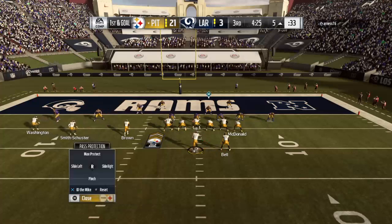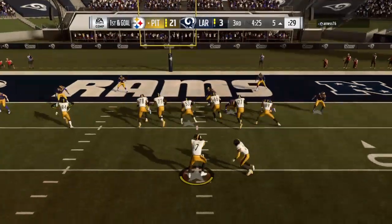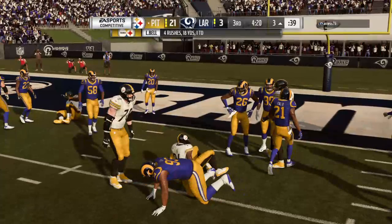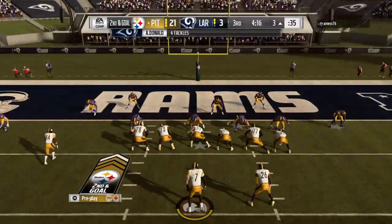Set. 180. Take both of them. Now Bell. And he will push his way forward down to about the 3-yard line. Only a yard that time, 2nd and goal.